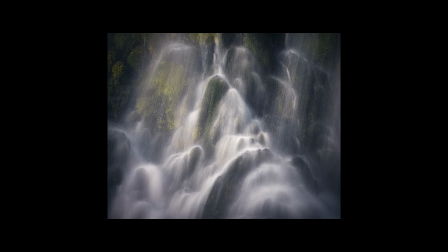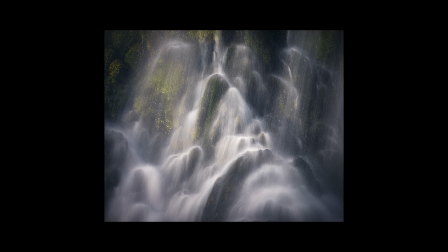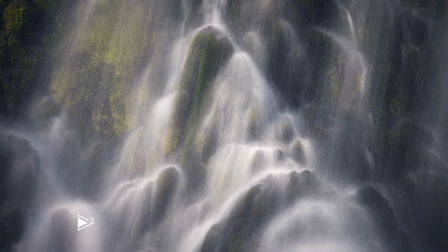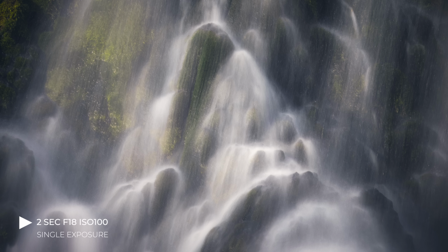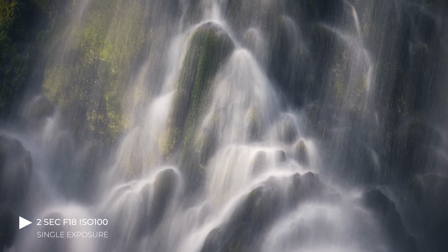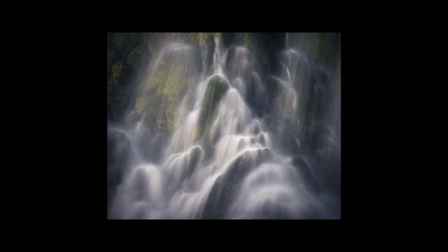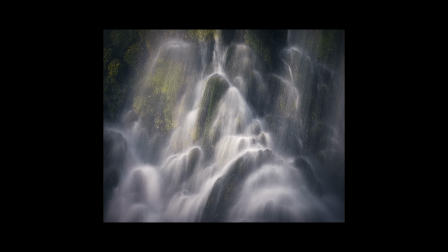I really loved shooting this photograph and isolating out just this little section of the falls. I thought the pyramid shape here, created by the individual falls, made for a really nice composition, and those little bits of dappled light here gave a beautiful dreamy look to the image. I think the softness created by the long exposure also helped quite a bit.